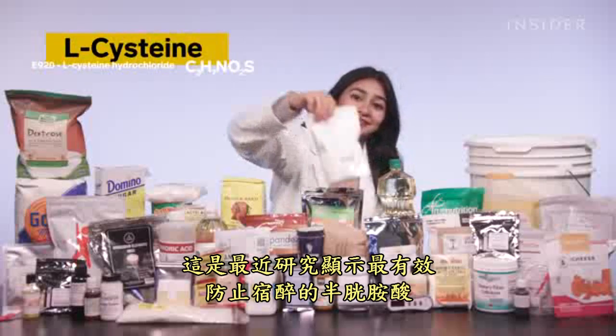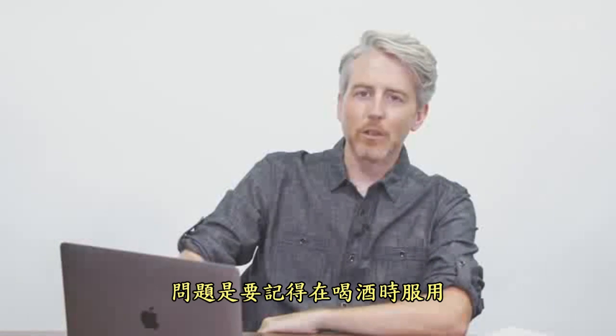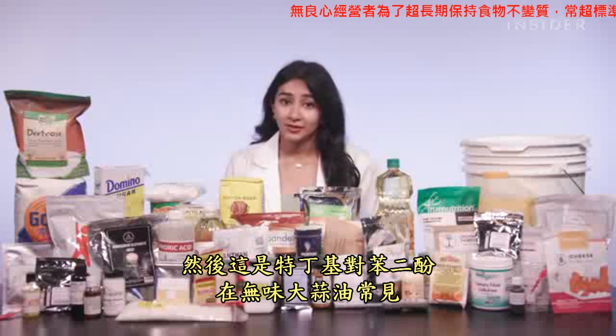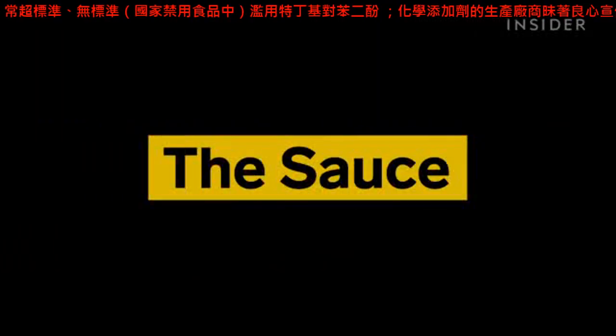This is L-cysteine, which recent studies have shown could be effective in combating hangovers. Can confirm, does work, it's great. The problem is you need to remember to take the L-cysteine while you're drinking. Good luck with that. Then there's TBHQ, found in the garlic oil. It's pretty dangerous, and we couldn't get our hands on it.